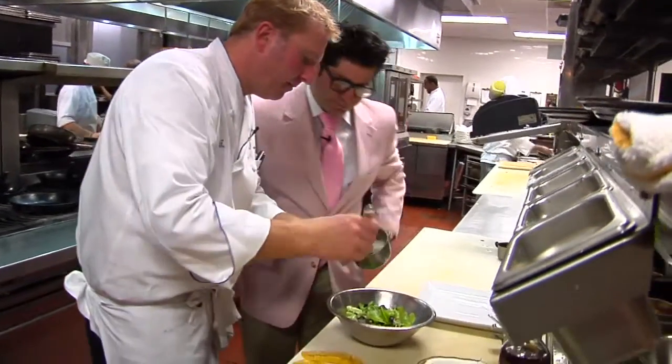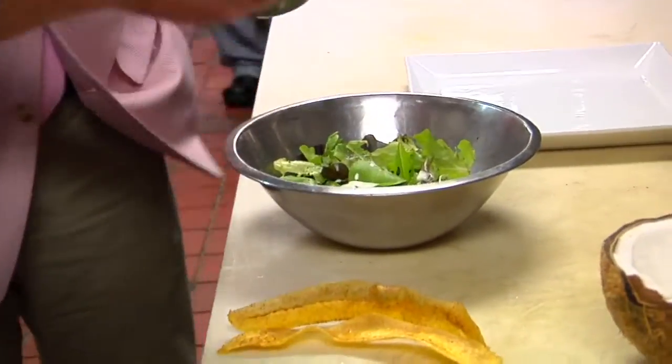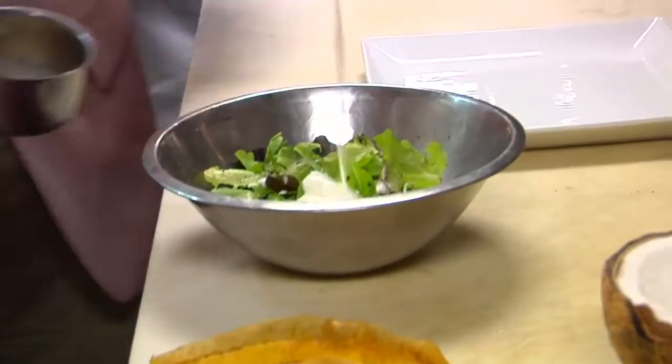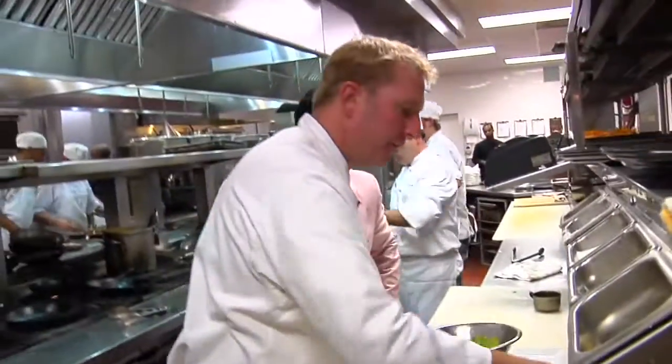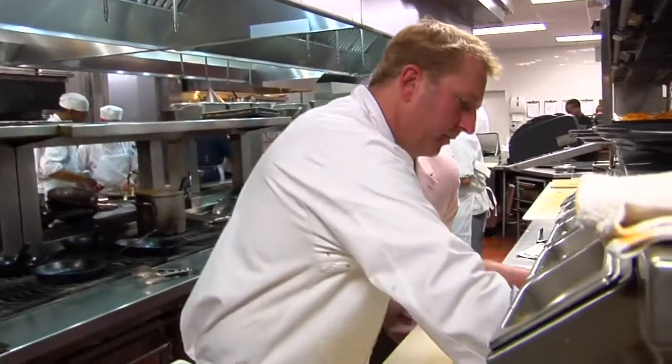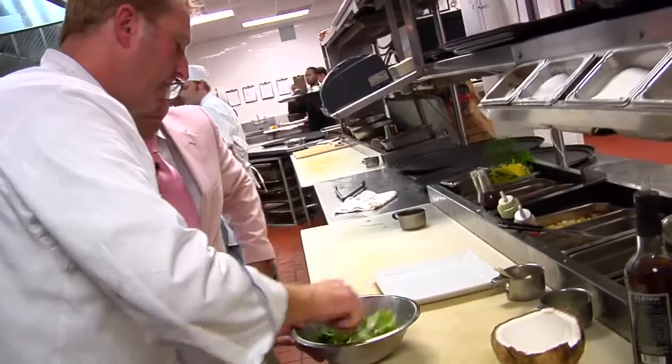I've got some of the coconut milk that came out of those fresh coconuts. Coconut milk out of the fresh coconuts, right? Salt, some pepper, sugar. That's it. You can smell the shrimp. We're gonna use a little bit of pineapple in here. Yep. Some extra seasoning. We're just gonna gently mix this together.